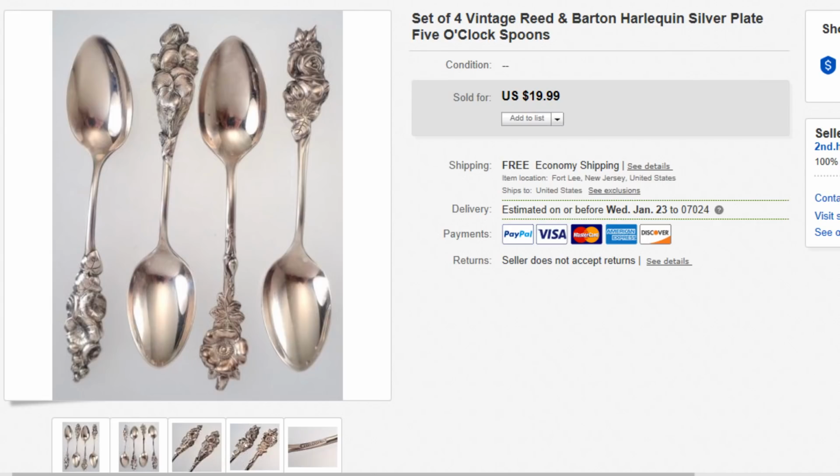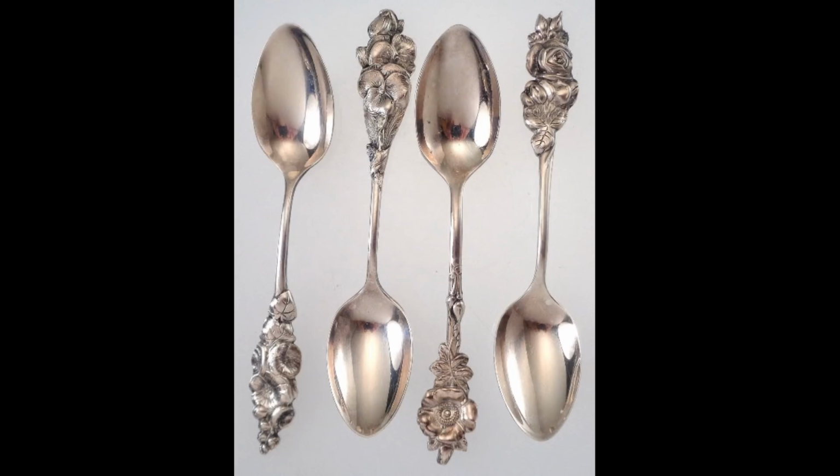Our next sale happened now. This isn't halfway through the month, but it's halfway through my selling month. And what did I sell? I sold a set of 4 vintage Reed & Barton Harlequin silver plate 5 o'clock spoons. I don't think Marie paid a lot for this stuff. I think she paid 50 cents a piece for these spoons when she picked them up.